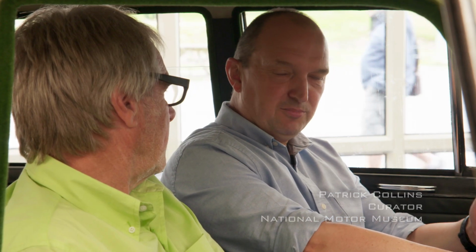Hillman was part of the mighty Rootes group, which in the 1960s rivaled Ford and the British Motor Corporation as one of the big manufacturers in Britain.